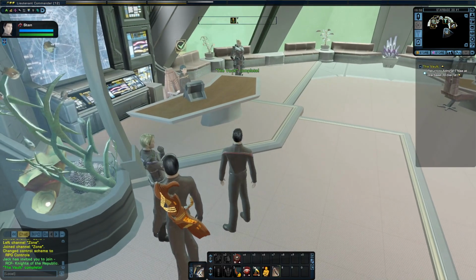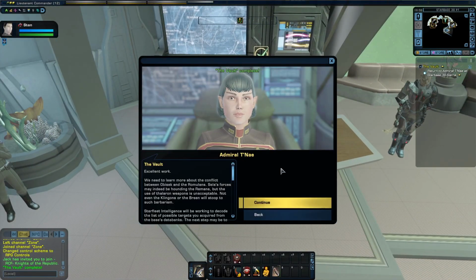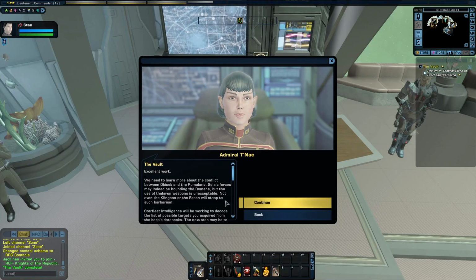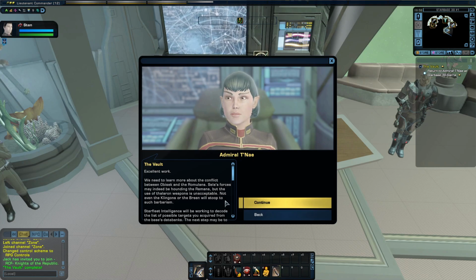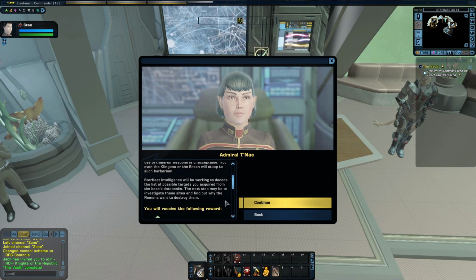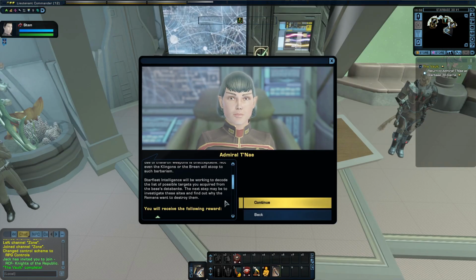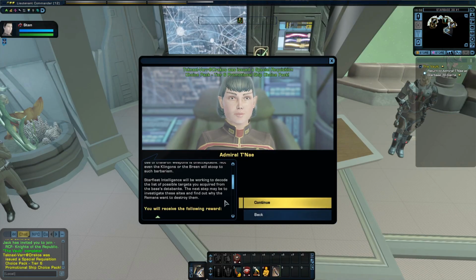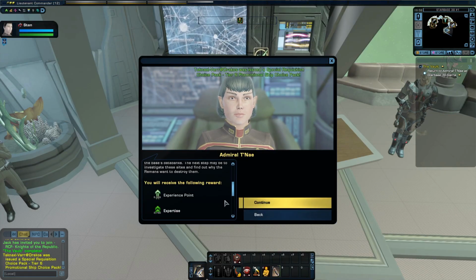You are welcome. Excellent work. We need to learn more about the conflict between Obisek and the Romulans. Sela's forces may indeed be hounding the Remans, but the use of Thalaron weapons is unacceptable. Not even the Klingons or the Breen will stoop to such barbarism. Starfleet intelligence will be working to decode the list of possible targets you acquired from the base's databanks. The next step may be to investigate these sites and find out why the Remans want to destroy them.